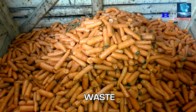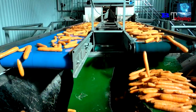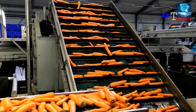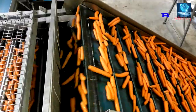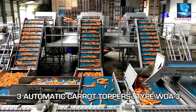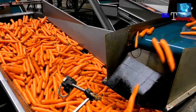This process is carried out by an automated inspection system and workers to identify carrots that don't meet the requirements. Any carrot showing signs of damage, bruising, or a dry core will be removed immediately. Removing the damaged carrots ensures the quality of the final product, preventing defects from spreading to other carrots in the production line, which ultimately results in clean and fresh products for consumers.